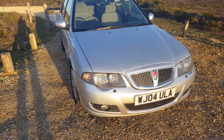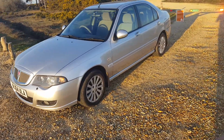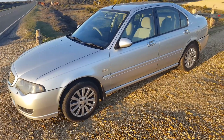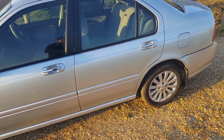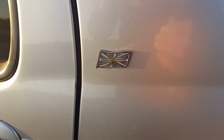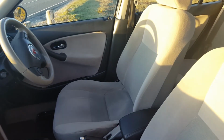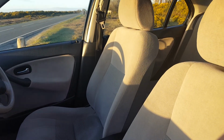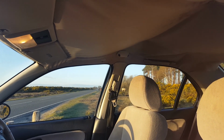Let's have a walk around and show you everybody. I gave all of £500 for this car, almost a year's MOT, and I'm quite happy with it really. Interior is pretty tidy. The only thing that lets it down is the headlining, which is like a circus tent, but that's on my to-do list.